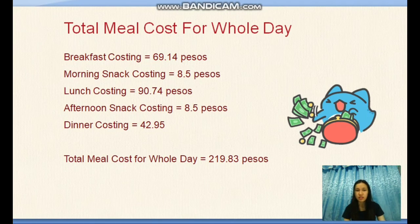So again, this is the total meal cost for the whole day. For breakfast costing, we have 69.14 pesos. For morning snack, we have 8.5 pesos. For lunch, we have 90.74 pesos. For afternoon snack, we have 8.5 pesos. And for dinner, we have 42.95 pesos, with a total of 219.83 pesos for the whole day.